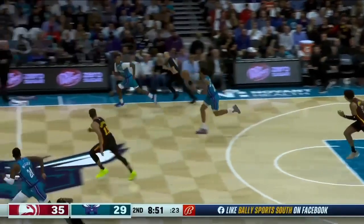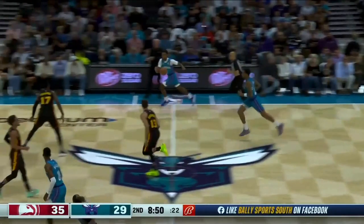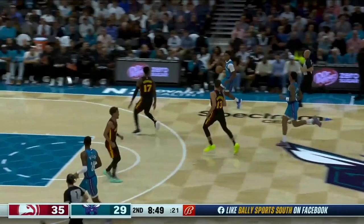First of all, you've got to communicate in transition. Bogdanovic has got to announce that he's taking the ball, so Okongwu knows, I'm going to get over here and take Théo Maledon. There's no reason why Okongwu was standing in the middle of the floor. I should be over here, ready to guard. Okay, so you're not. So now you're just backpedaling. Maledon's going to get to the rim.